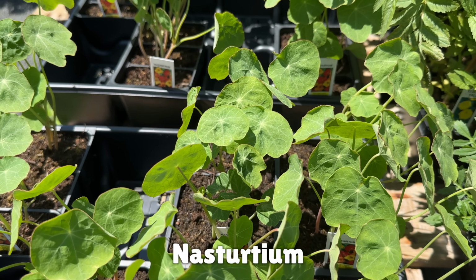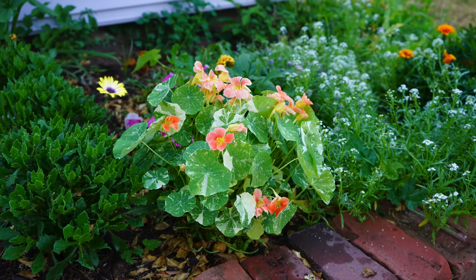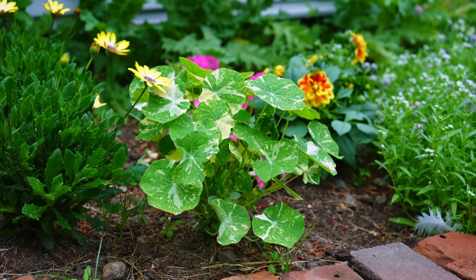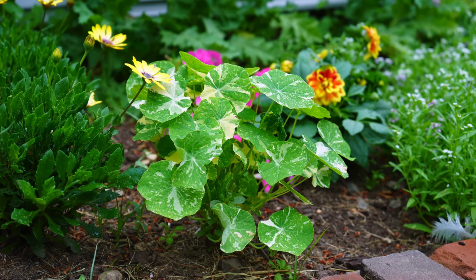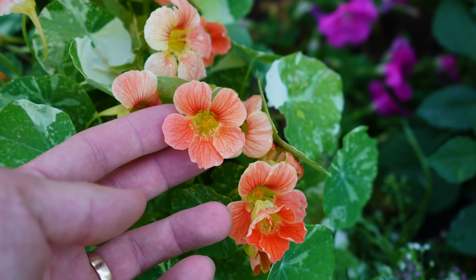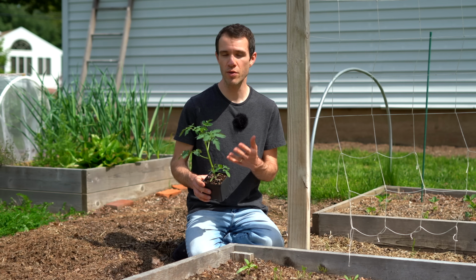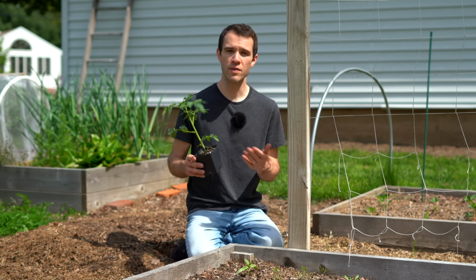This is not only a trap crop, but it's also a beautiful flowering plant, so it has some ornamental value, but it's going to benefit your tomatoes by attracting aphids and whiteflies and flea beetles and some other pests to the nasturtium rather than your tomatoes. Since it's a flowering plant, it will also attract some beneficial insects, some pollinators and other predatory insects to those flowers, but mostly you're looking to deter those aphids and other things that are really attracted to tomatoes and give them something less valuable to you that they would rather feed on.